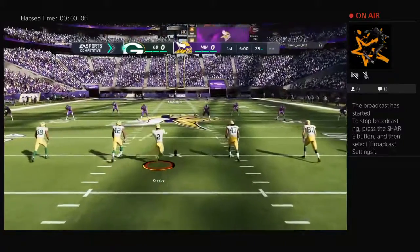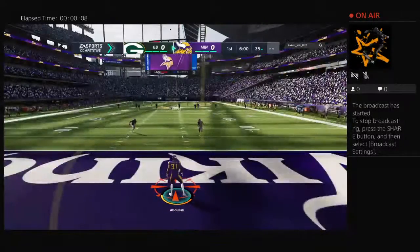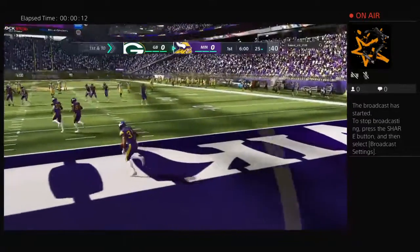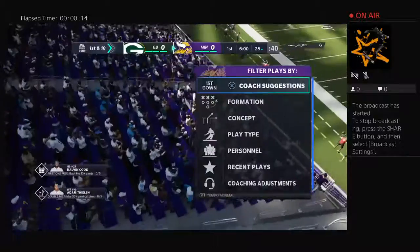With Aaron Rodgers and the Green Bay Packers. And no return on this one as the fair catch is signaled for and taken.